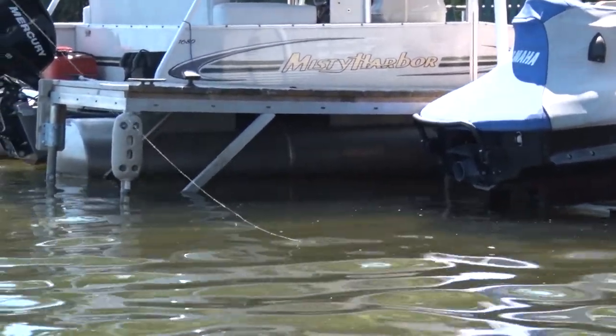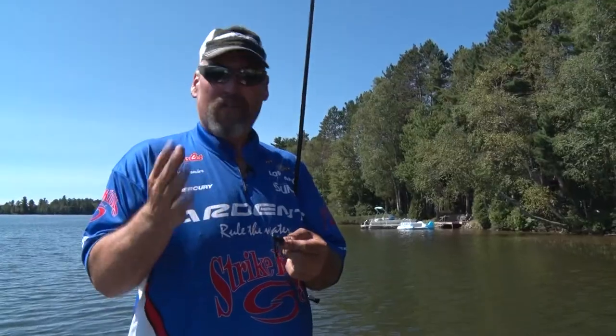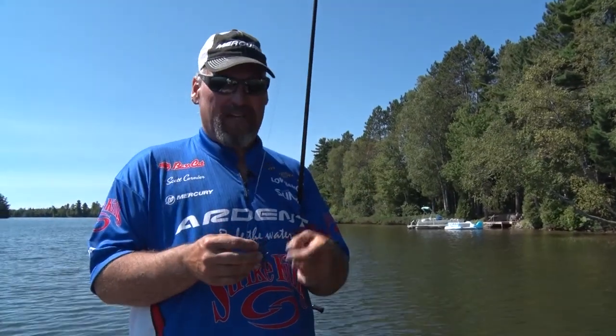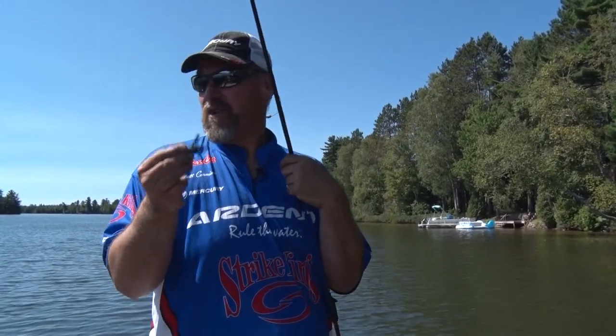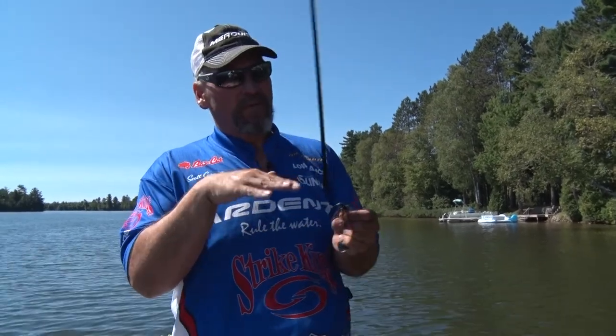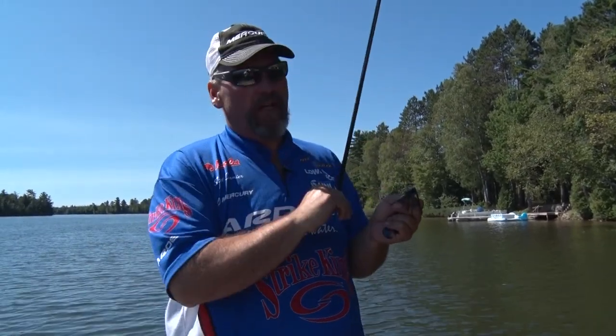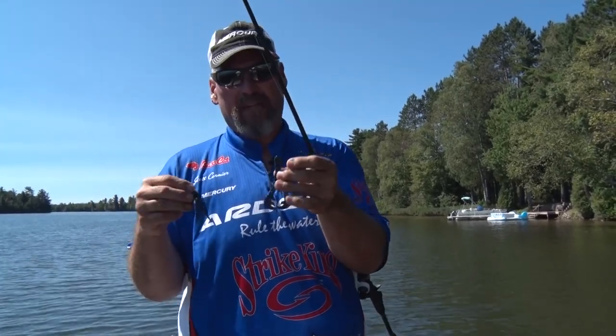Well, today what we've been doing is skipping some docks and skipping some trees and skipping some pontoon boats. I'll give you a couple little easy tips for skipping, okay? I'm using a bait casting rod, 20 pound test sunline, and a 3/8 ounce Strike King structure jig. You see it's got a really flat back on it, so once you have a low trajectory, it skips really well underneath that dock.